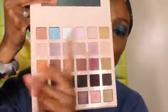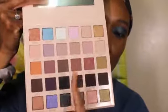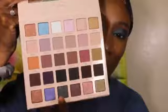I love how she did this monochromatic thing with each row so you can have an idea of what to do with each row. I honestly would love to do a look with each row, but y'all know my eyes are mainly toward, like, the middle rows because, you know, I got my blues and my purples, and then there's some pinks. So, I'm thinking we probably going to do that. Did I say this retails for $45?